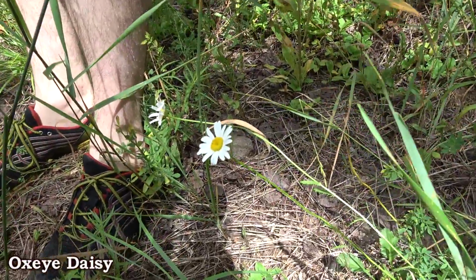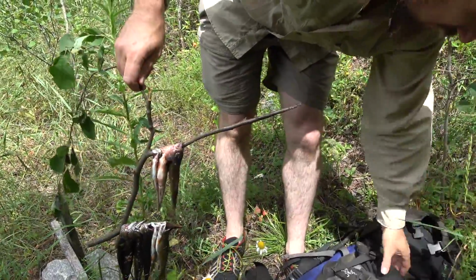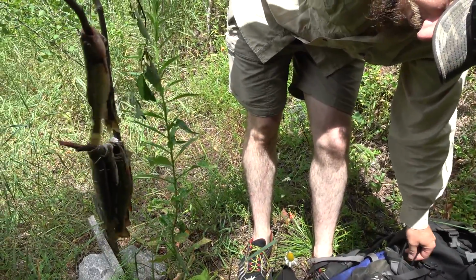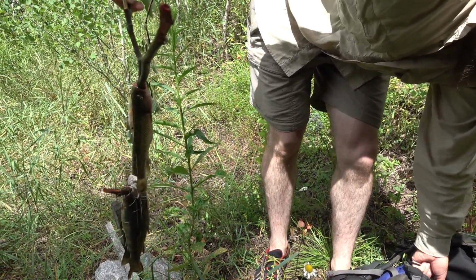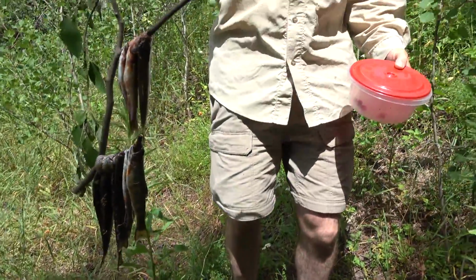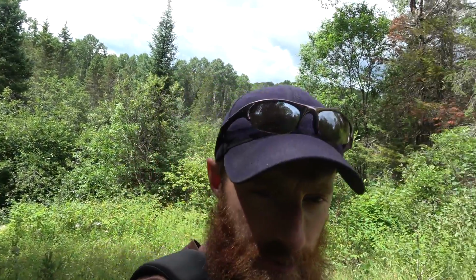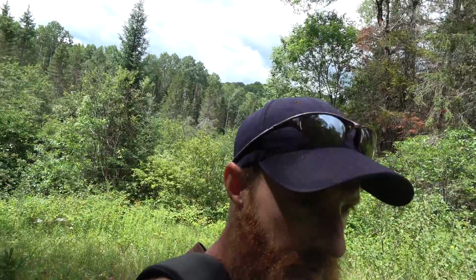So we got some Oxeye Daisy here, we might grab. And how many fish we got on there? 1, 2, 3, 4, 5, 6, 7, 8, 9. Nine fish total, including creek chub? Yep. So we can still maybe grab a couple more fish if we can manage them, but we're concentrating now on collecting some other wild edibles. So we're looking around here. It's a kind of clearing area, and we're thinking of maybe getting some of the daisy here, and we'll see what else we can grab.